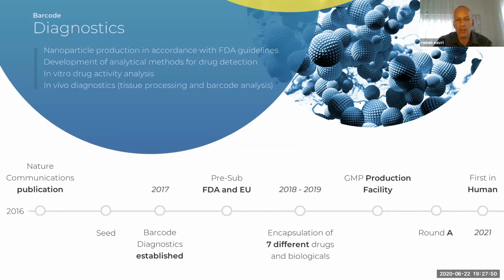The company received seed money from the Israeli Innovation Authority and was established in 2017. Following the establishment of the company, we've met with the FDA to try and understand the regulatory pathway that we need to undergo with this very innovative product. During the last years, we've encapsulated different drugs and biologics in our nanoparticles and produced a GMP production facility, which the company owns. We have raised a first round at the end of 2020 and are aiming for a first in human with this type of technology in 2021 in Israel.